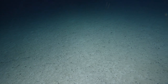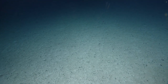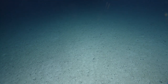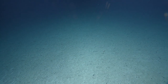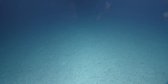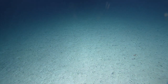Some of our viewers are wondering, how deep is camera one? So the current depth is 2,592 meters. And again, we are seeing camera one from our ROV Hercules. So that is about 8,503 feet.